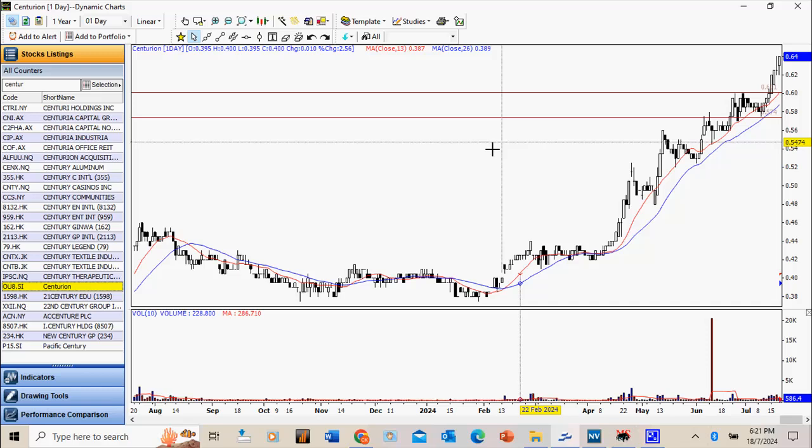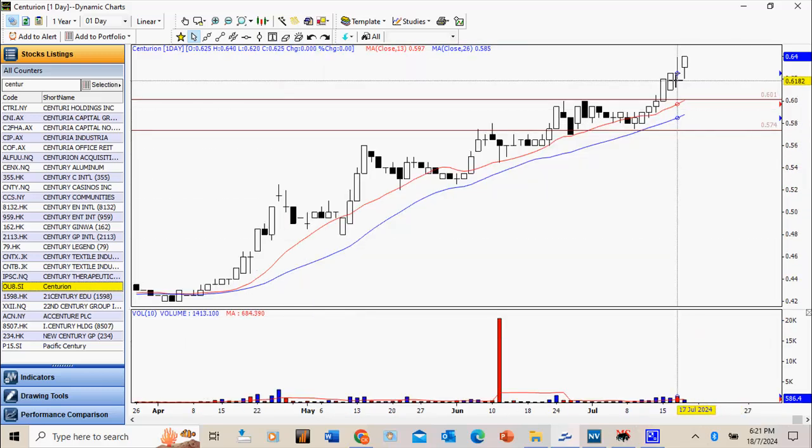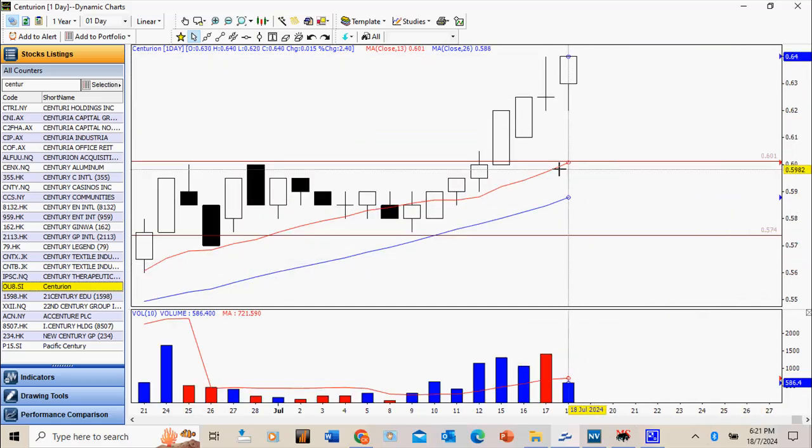Despite weak market sentiment today, we see a strong move from Centurion. After yesterday's doji, it managed to do a counter trend and counter attack rather, but the volume is not high. I'd like to look for a setup here, eventually taking out this high here of 64 cents.